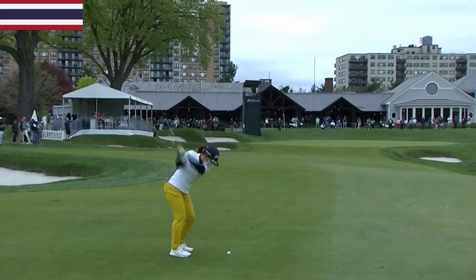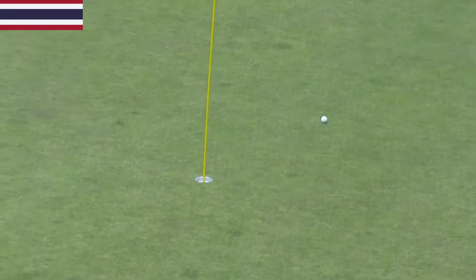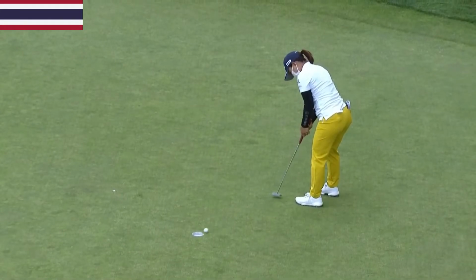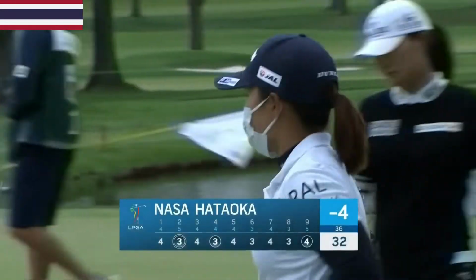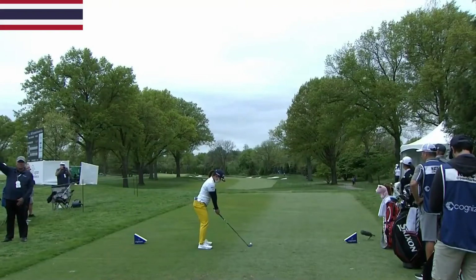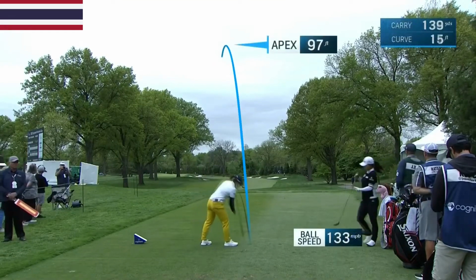Nasa's 3rd. Most aggressive layup, has 85 yards left. It's also looking good. Major championship, of course. Now Nasa. And if you're wondering why she's got the face mask on, it's to do with allergies. She's got some terrible allergies going on, so she's just trying to keep as much of the pollen out. Sometimes a fresh pair of eyes really can make all the difference in the world. This is a really high hybrid and going to work out really nice.